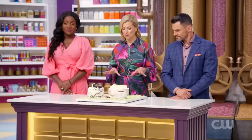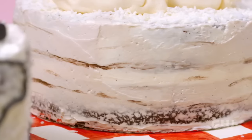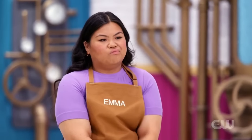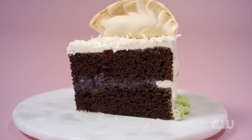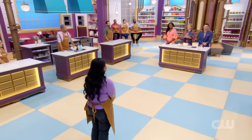I am very much attracted to this cakescape. Each cake tells a story, but they're unified. I do wish we'd get more buttercream coverage. Let's give it a taste. Emma, not everyone can deliver a chocolate cake. This one hits the mark. Your ube filling has just the right level of chocolatiness. Emma, thank you so much. You can head back. Thank you.